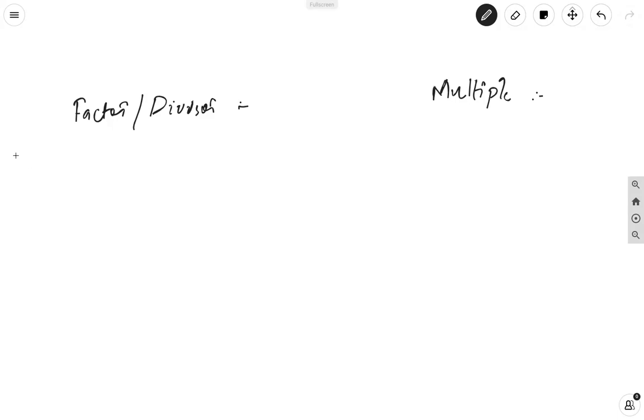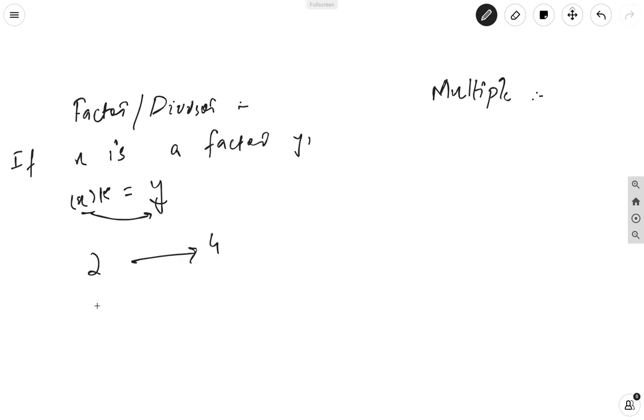Okay. So for the time being, first consider the factor. If x is a factor of y, this means we multiply x by some integer value and in result we get y. This could be 1 or any value, but an integer value. We can also think of it this way: if we divide y by x, the remainder is 0. Let me give you an example. If I say 2 is a factor of 4, this means I'm multiplying 2 with some other integer to get the value 4. So 4 is a multiple of 2 and 2 is a factor of 4, right?